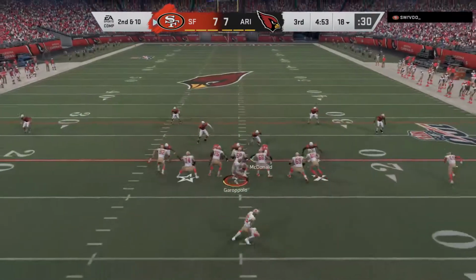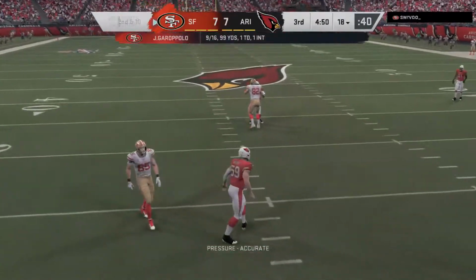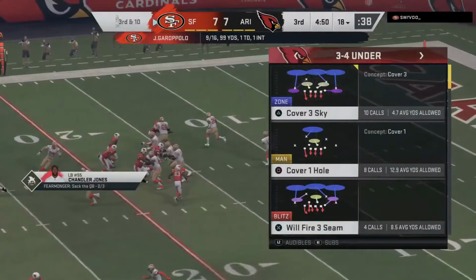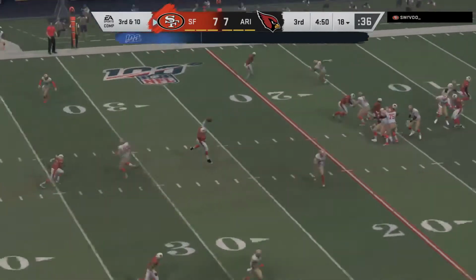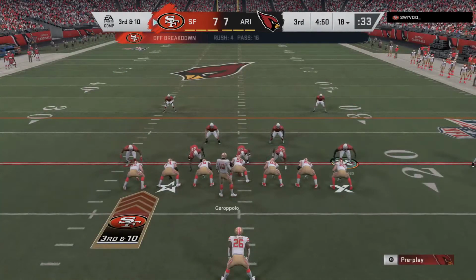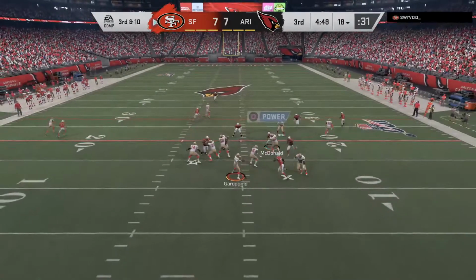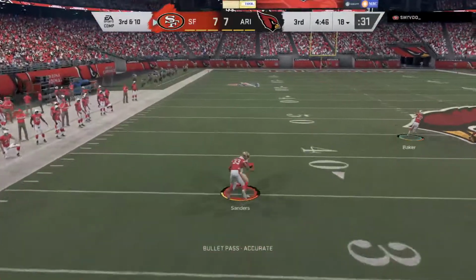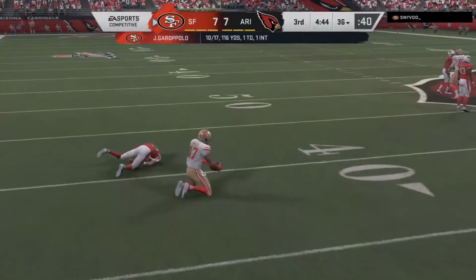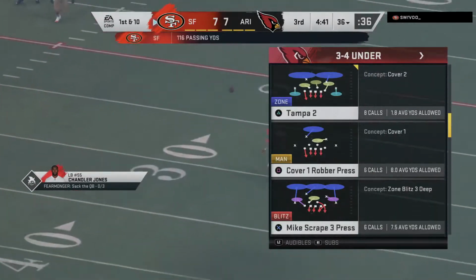An incomplete pass on first down. That leads to a 2nd and 10. Now, meanwhile, here's a 2nd down throw that's knocked away and incomplete. Now they face a 3rd and 10 after back-to-back incompletions. Looking to throw. Garoppolo. Well, that's complete to Sanders. He'll get 17 on that one, and the Niners have a first down.